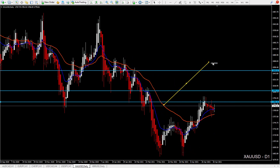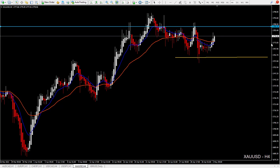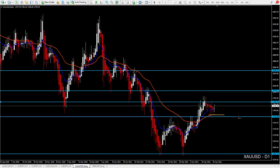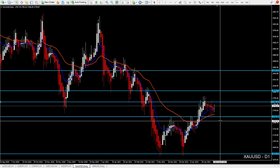Definitely, if we decide to look for short entries, we need to wait. We don't have a good trend line here, but we need to at least wait for a breakout of the 36 and those lows. And then you can look for short entries. Definitely, this is a good option, and your goal will of course be this support level. This is also where we have a support zone. So a breakout of this support area is good to look for short entries.